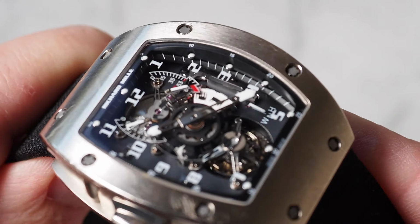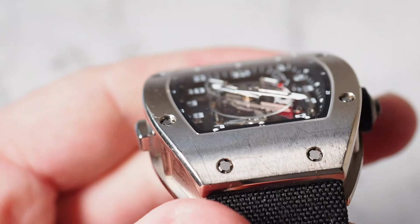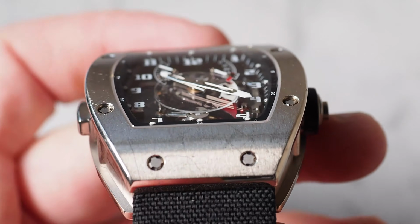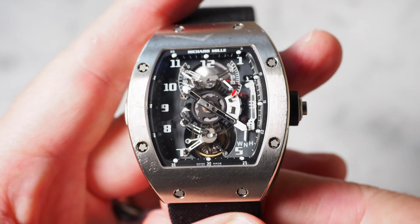This is the Richard Mille case. This is where everybody kind of first got to know it. One of the true modern watch icons that has been designed. And so it's pretty cool to have one of these early examples where it came to be.